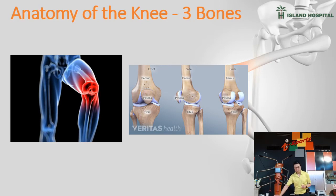Okay, so let's get on to the knee. The knee is made up of three bones. The front bone is called the kneecap. This part here is called the thigh bone, and this is called the shin bone. So when you bend the knee, this grows across here, and so that's how the knee joint works.